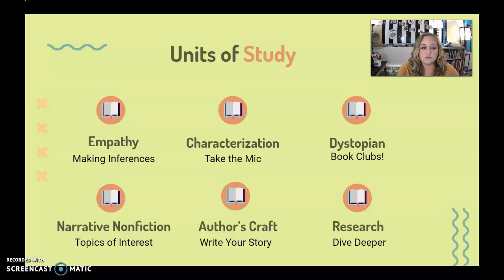But during this unit, we encourage students to select a narrative nonfiction text that tells a story that involves a topic that may be of interest to them. Oftentimes it ends up being a social justice topic, which leads to some really good research and discussion.